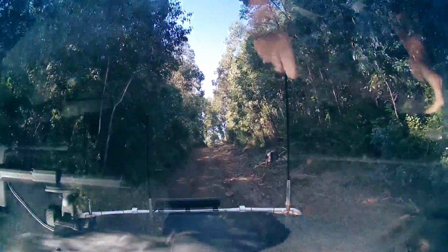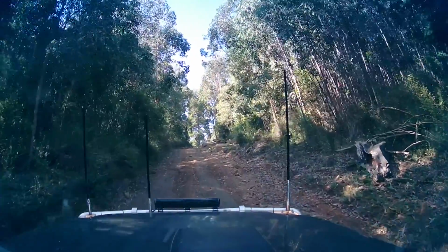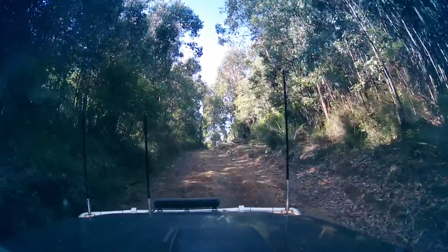Just climbing the final track up to the top of Gentle Annie, and I'm guessing there might be a trig up here. We'll have a look. Woohoo!